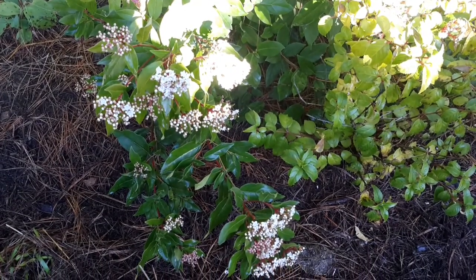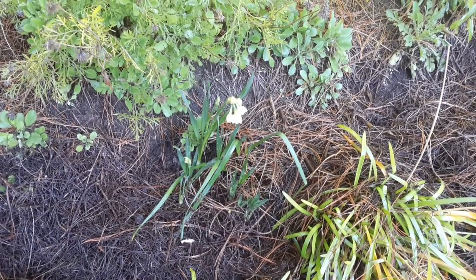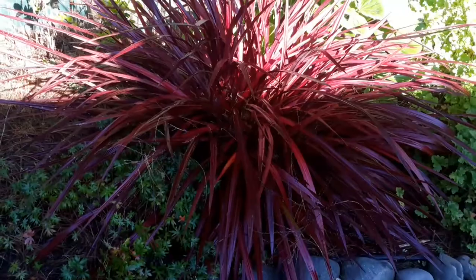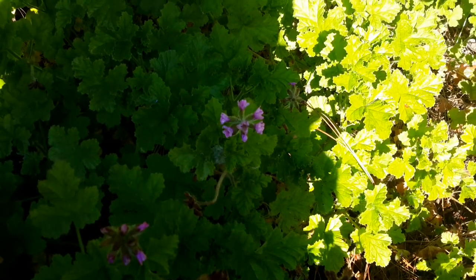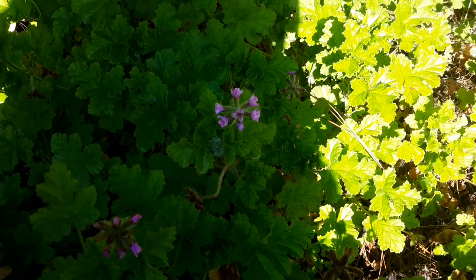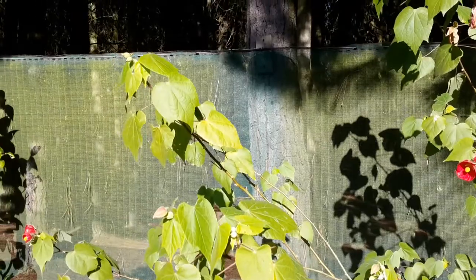So the verbena's flowering, that's looking really good. First narcissi or daffodil coming up. Got a few primulas or primroses coming up. Red fountain's looking spectacular, especially in the sun. Glows beautifully. Geranium, ground geranium still flowering or trying to flower. This one's still in flower, but I shall probably cut that one back and tidy it up before the spring.